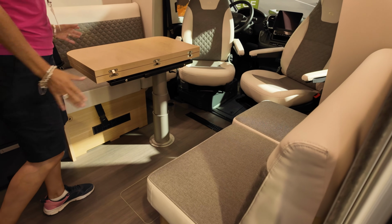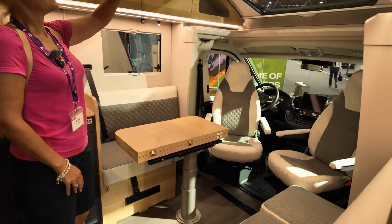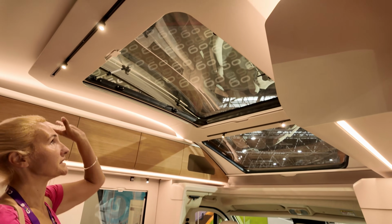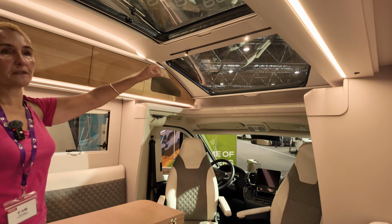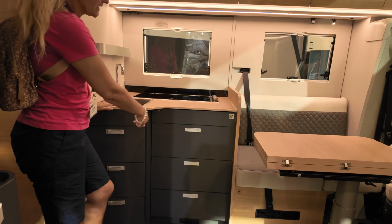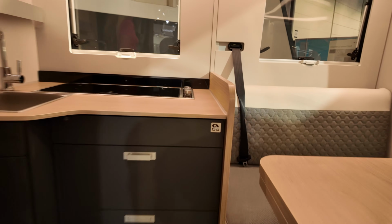This, say, is the DL. So we've got a dinette, the wood finish table, the fabrics. No drop-down bed on Coral. Matrix has the bed, Coral doesn't. Instead, you get a beautiful sunroof, loads of light coming in. It does open for ventilation, fixed sunroof at the front, the wood finish. Our kitchen, again, you'll get features such as the ADRIA, the 60th there, showing it's the special edition as well.